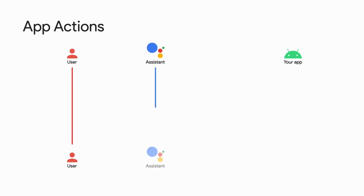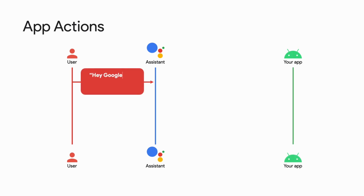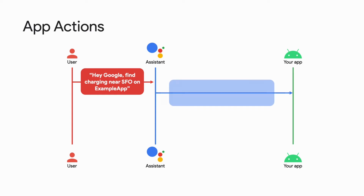Let's walk through the user's experience and see who does what. So we have the user, Assistant, and your app. When the user says, "Hey Google, find charging near SFO on example app," Google Assistant will process the user's input using natural language understanding, or NLU for short. Assistant will intent match and pull parameters supported by that intent. BIIs understand that there are different kinds of charging stations that someone could ask for, like address or name of a location. This information is added as a field of the BII, so the app can provide exactly what the user wants. Here, the Get Charging Station BII is matched, and the location, SFO, is pulled from the user's input and set to the corresponding coordinates.